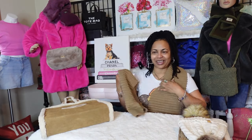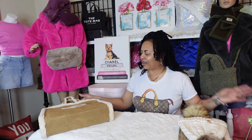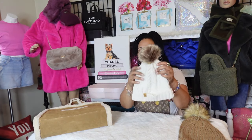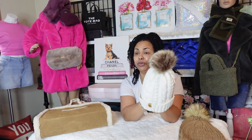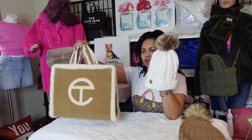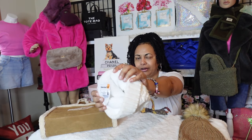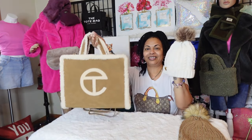Next items, let me take this off, unwrap here. The next couple of items that I wanted to talk about that's gonna look really nice with my Telfar bag, the medium shopper, is of course, since I'm wearing Tims, my Timberland hat right here. And this is Timberland. It's so cute. The pom-pom is so cute. It's a beautiful neutral color. And the cream neutral looks so nice with the shearling on the Telfar bag. So this is my lovely Timberland hat right there. It's so nice. And it's going to look so good with the Telfar bag.